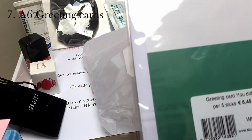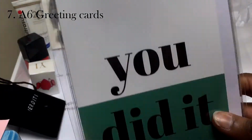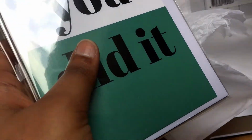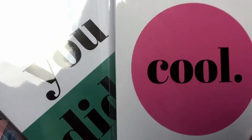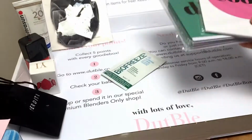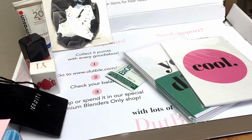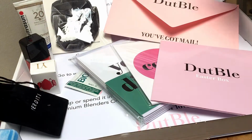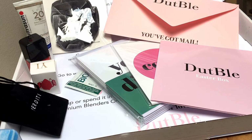These are the cards, the greeting cards. Okay, things that you could send to your friends, and there are 5 in it. And you have also 5 for cool. Here is the box for Easter, and I don't know how I should categorize this.